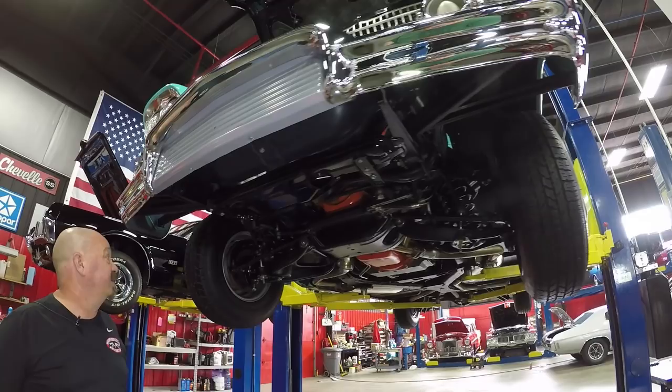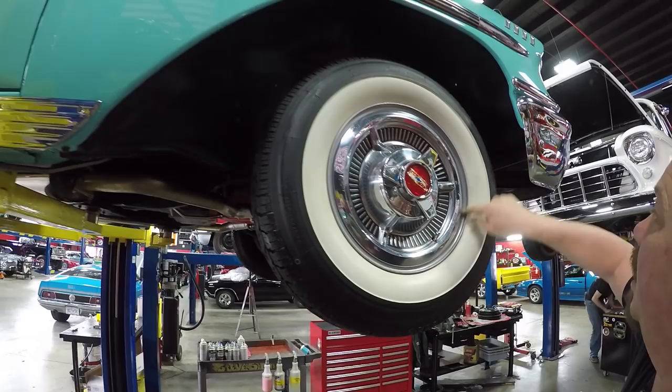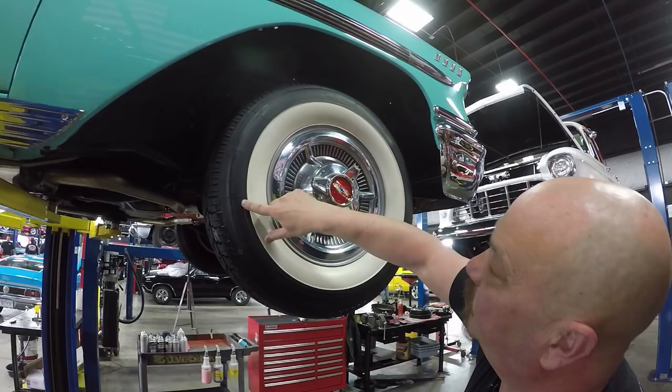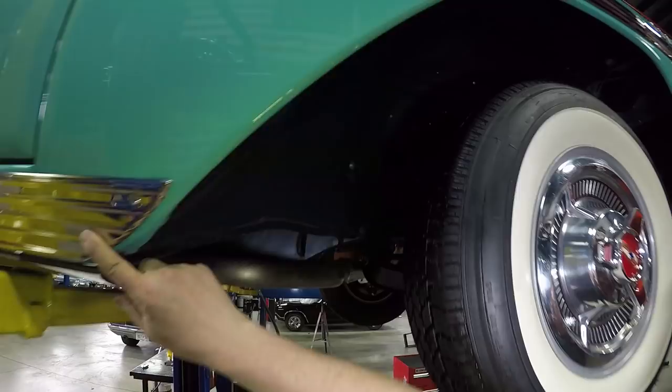We got great looking wide whites, man. And the center caps here are spinners on these hubcaps. Paint work on the rim looks good. These are Coker Classics. These are 215 75 14s. Now these are the tires that look like bias ply, but they're actually radials. And look how clean that wheelhouse is. Look at the paint work right down to the bottom edge. That rocker molding looks good. The bottom side of the rocker's gorgeous. Let's look at the rear.